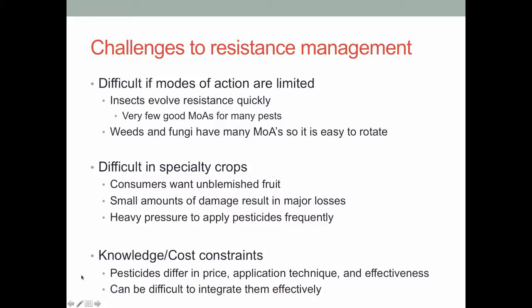So one of the ways they try to get around this is that oftentimes a label will have a resistance recommendation section on it where they'll tell you when to apply this and how to rotate it. And that might be an easy way to sort of circumnavigate a lot of these knowledge and cost gaps.